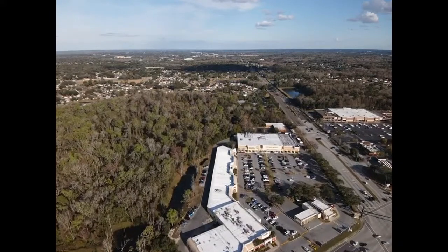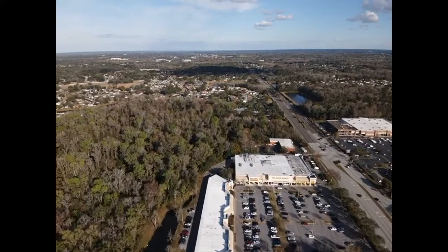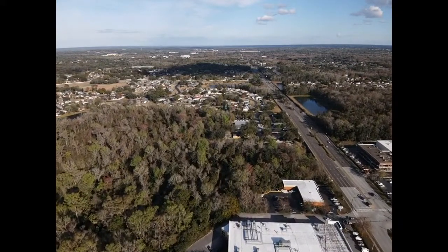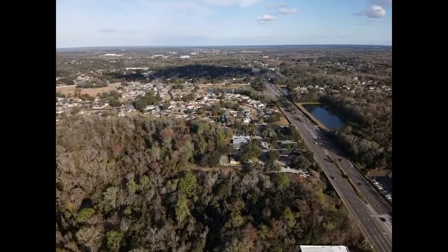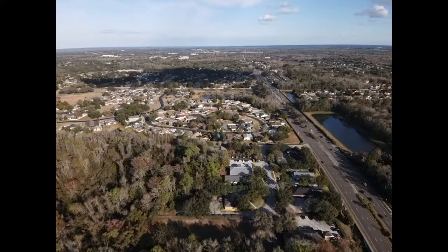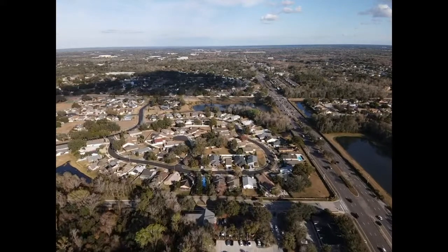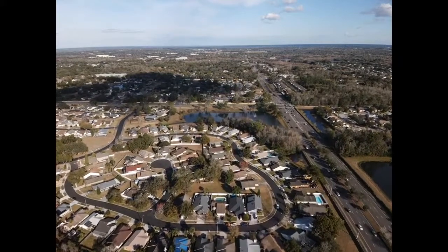Let's see. We're still going. Heading for Oviedo. Still have good signal. It was weak at one point, and then it's right back to full bars again almost. Amazingly. Over our neighborhood.